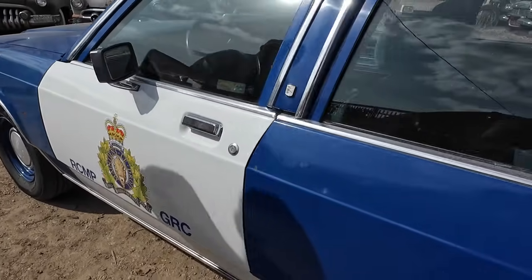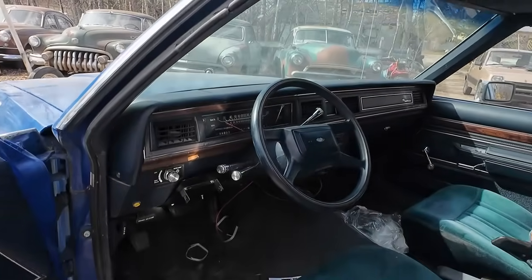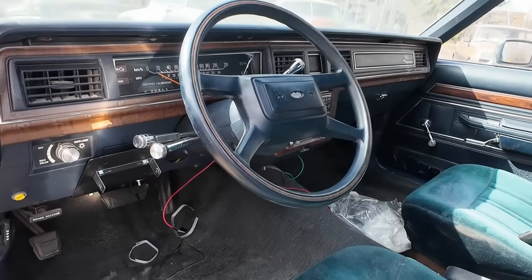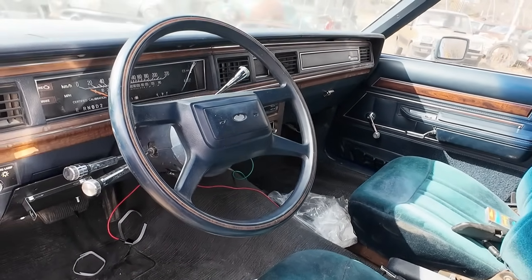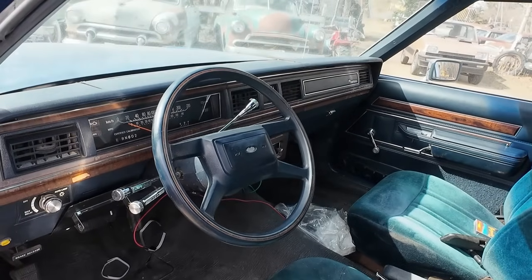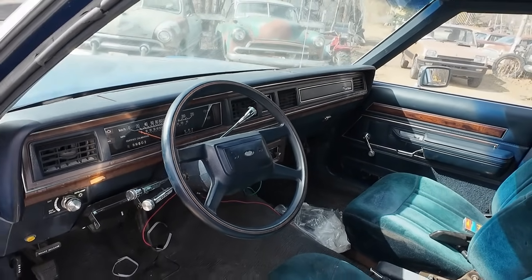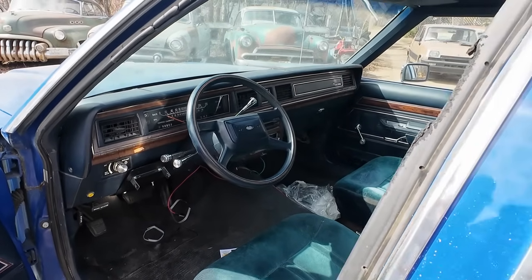Oh, and 89 is the RCMP. Last of this dash, but still this body style, whereas 90 changed to the airbag and the newer cluster and everything. But 91 was the new body, right? No, 91 was the last of the old body, and the 92 only difference was the clear marker lights in the front. And 90 got the big hubcaps again.